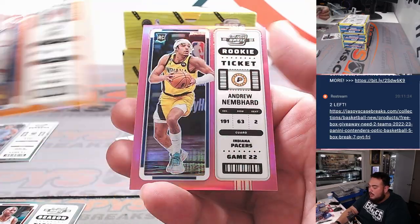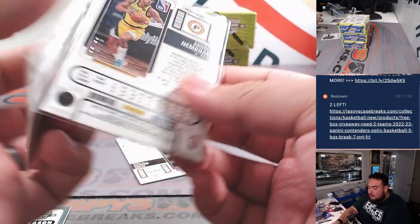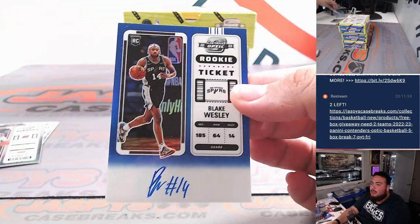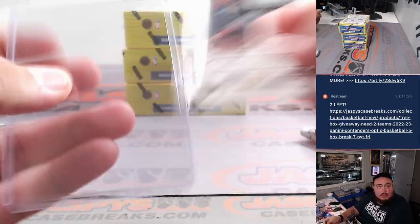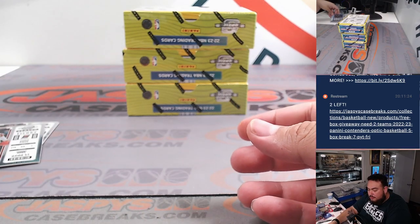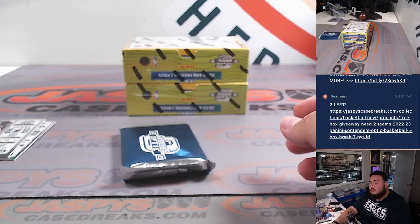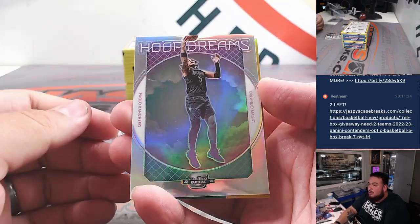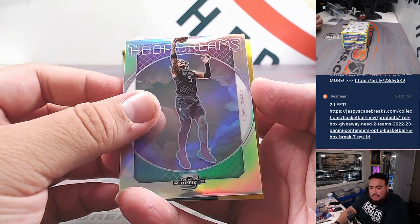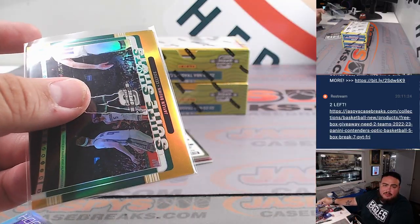All right, we got Josh Hart orange and a pink Andrew Nembhard to 75. All right, then Blake Wesley, nice blue for the Spurs. Michael R with that one, 49. Hoop Dreams. That is a Paolo Banchero, Magic, Sean, Matic, and a Jaylen Brown green. Jaylen Brown gold Sweetshop, 5 out of 10 for the Boston Celtics going to Sean.